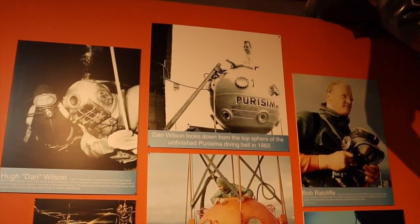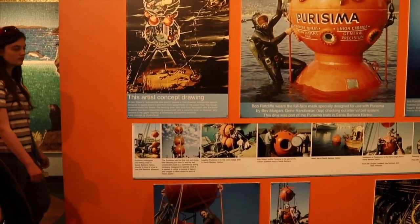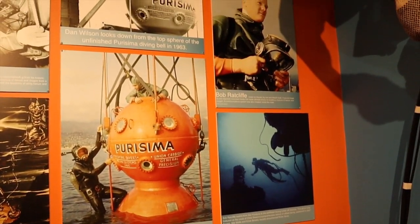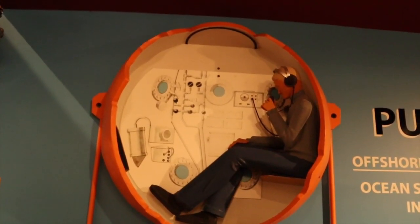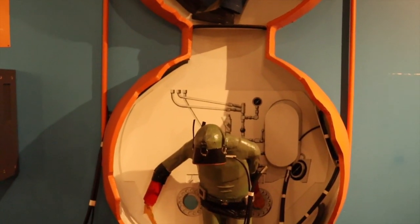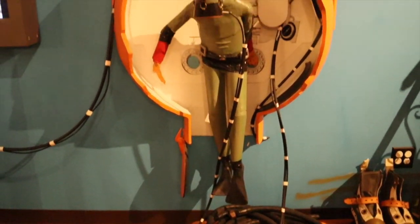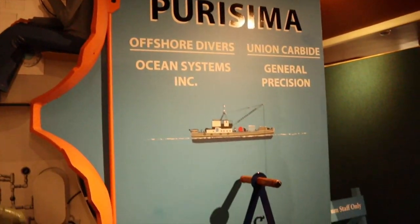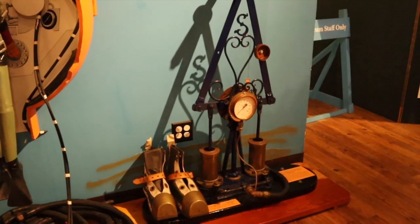We've got pictures of the Charisma, which was a deep diving bell that took divers down to depths that back then they couldn't normally go down on the oil rigs, so they can get their work done. And here's a dissection image or exhibit of what it would look like inside the Charisma. And that must be the oxygen system right there, and weight boots.